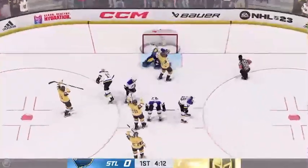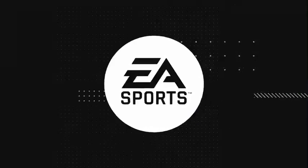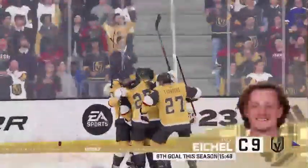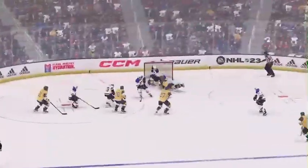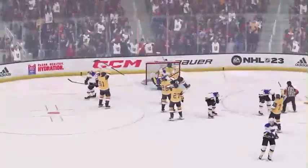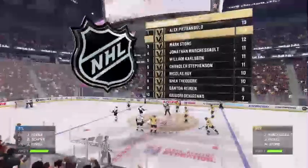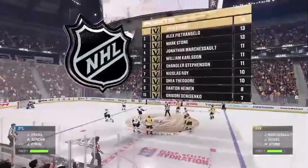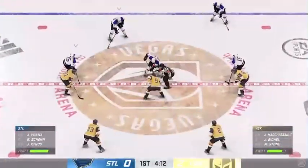He scores! They didn't sit back after getting that first one. They pile a back-to-back goal on here. I'm not sure how that got into the net. That thing's bouncing all over the place. Not even really a shot, but he'll take it. It's in the net now. Just here in the late stages of this frame, Vegas seems to be looking for more after increasing their lead to two goals.